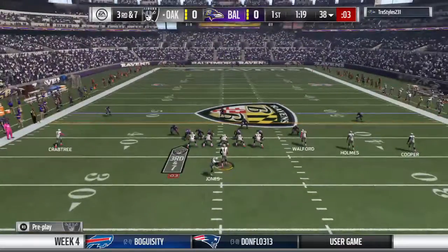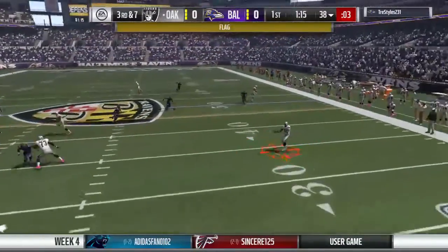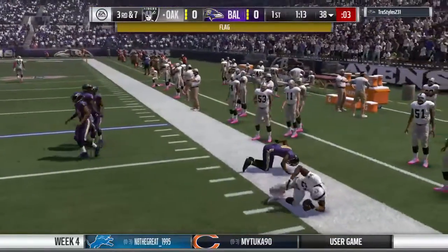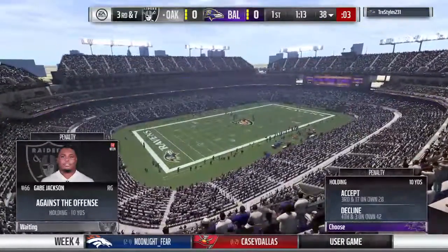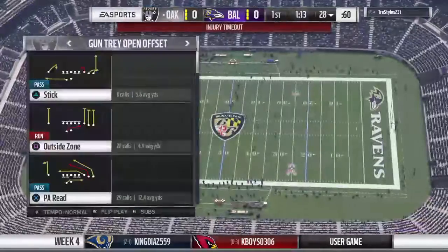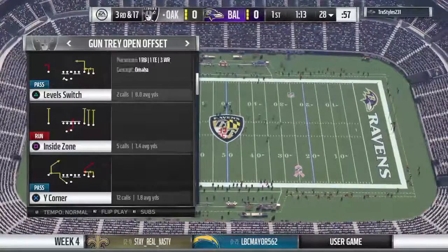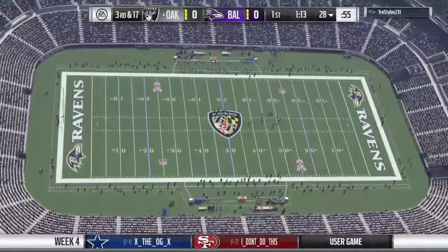Play clock winding down. Throwing his Carr on 3rd down. Out to the flat. That's complete to his running back. And to the 42-yard line here and brought down there. So a little grabbing there, but this time it goes against the offense for holding. Now it appears we've got an injured Raven down there on the field. We'll check on his status when we get back.